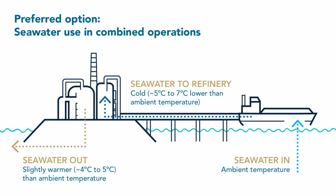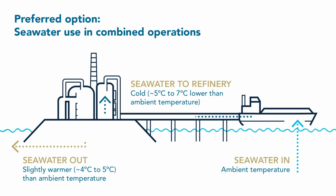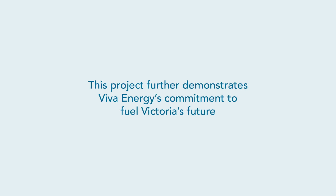Viva Energy will continue to monitor and assess the quality of the seawater being returned back to Corio Bay and continue to comply with environmental licences. Working safely, protecting the environment, collectively with our community will be critical to our project. The proposed gas terminal would integrate with and enhance the capabilities of the Geelong refinery and our wider business. This project further demonstrates Viva Energy's commitment to fuel Victoria's future.